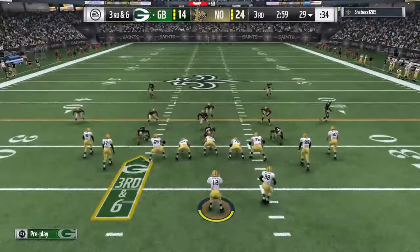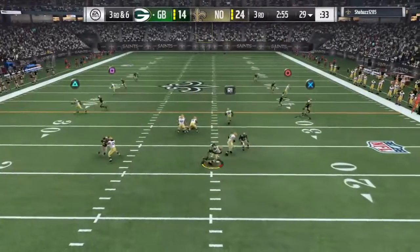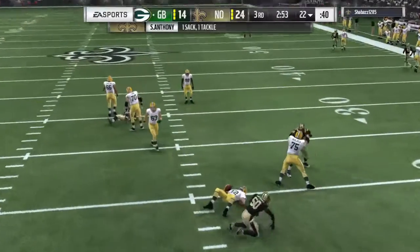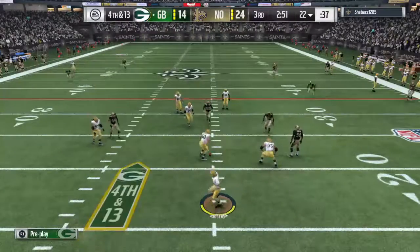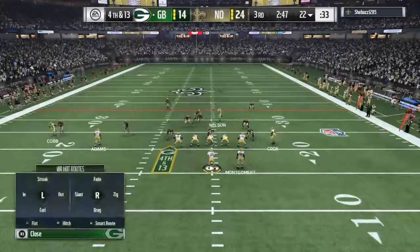No gain on that run, and while the team is down, there's still time to come back and win the football game. And he'll be hit from behind and taken down. It looks like the offense is going to take another shot here. They're going on 4th and 13.